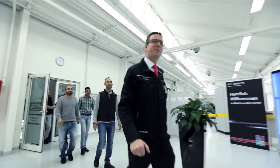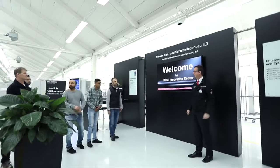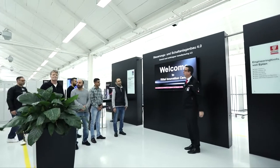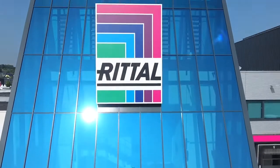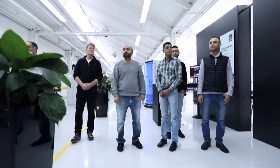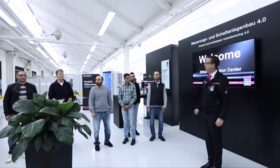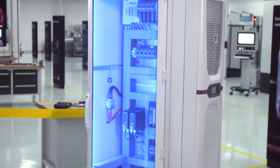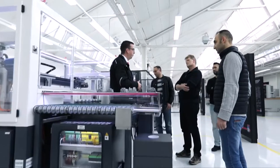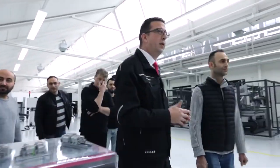Can Industry 4.0 be used to gain a competitive advantage in practice? How can this contribute to a better time to customer and improve your cost structure even with a maximum batch size of 1? At the new 1,200 square meter Rittal Innovation Center in Haiger, we provide you, as a user, with a practical step-by-step demonstration of how we can optimize your value-added chain from end to end.